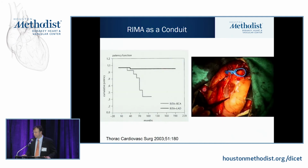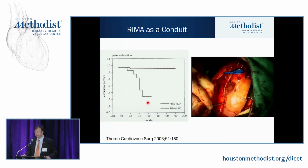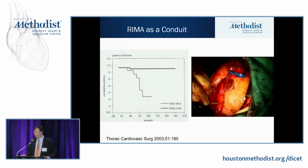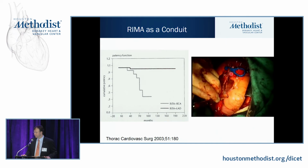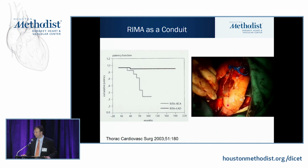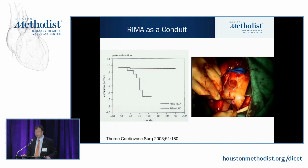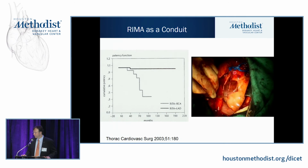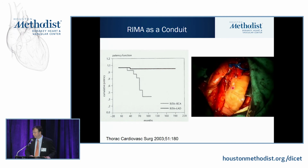And you can see this other study showed the RIMA to LAD had excellent results because of great runoff. The RIMA to the RCA doesn't have as good results, maybe because we can't always reach a good PDA target. Here you can see the skeletonized RIMA taken all the way down to the bifurcation, even on stretch, doesn't reach beyond the crux of the heart. And so this is a patient where we used the RIMA as a free graft, FREMA, and took it off the proximal LIMA.